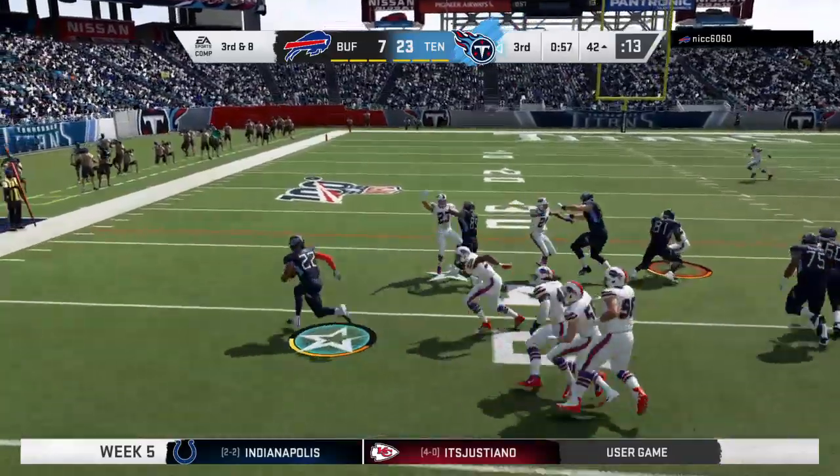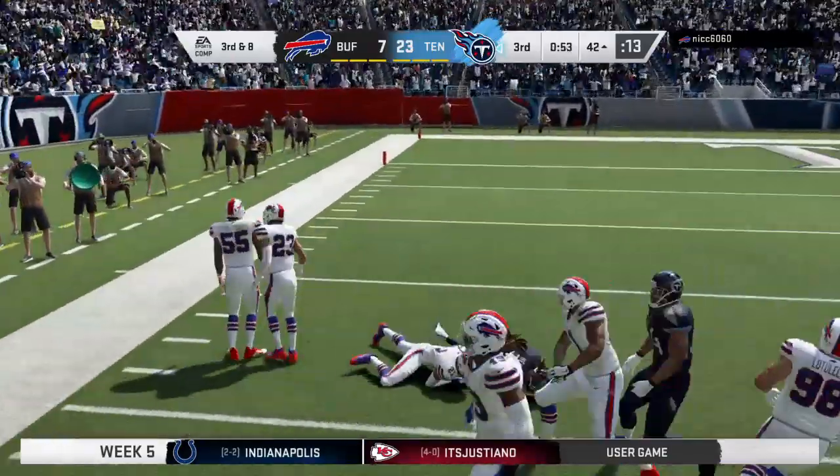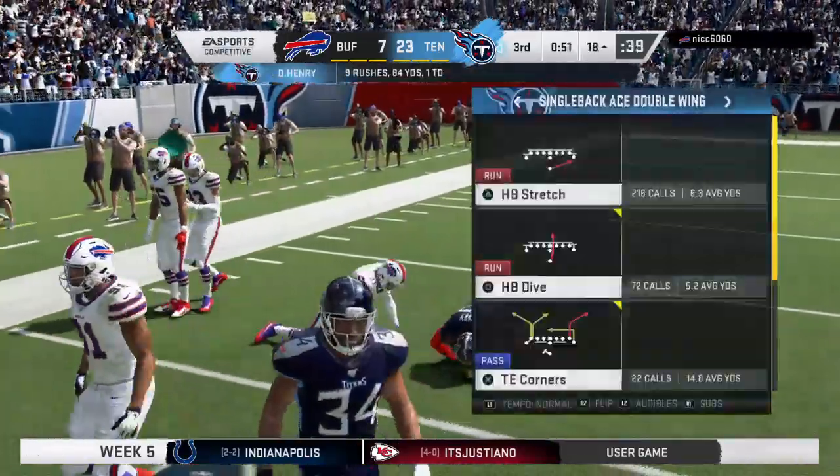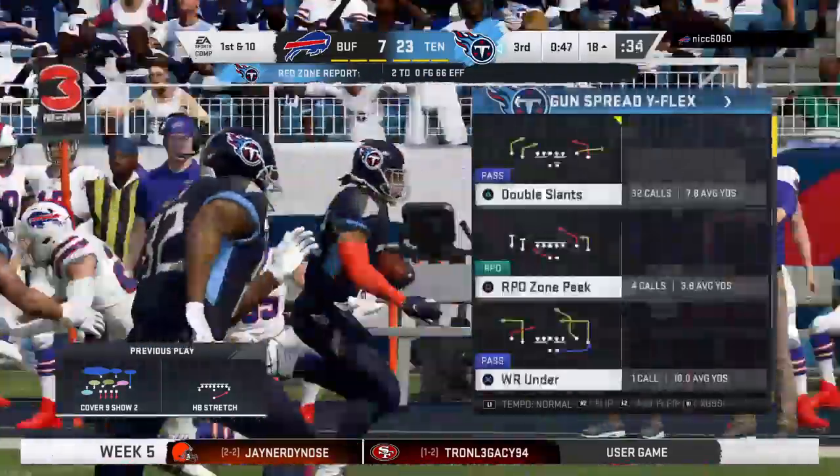They'll run it again with Henry. He's got a first down and more inside the 30. And he'll finally be taken down at the 18. 23 yards on the pickup there and a first.